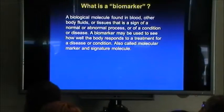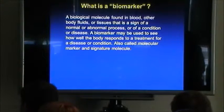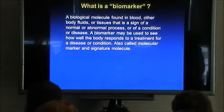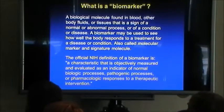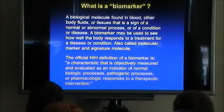So, biomarkers. Really, if you think about measuring drug effect in kids, almost everything we do is incorrect. We have to rely on biomarkers. And this is a definition of a biomarker. I like this definition very much because it says it may be used to see how well the body responds to a treatment, a disease or condition. This is the official NIH definition. And I'll bet the Canadian version of the NIH has their own definition. Everybody's turned it around a little bit.